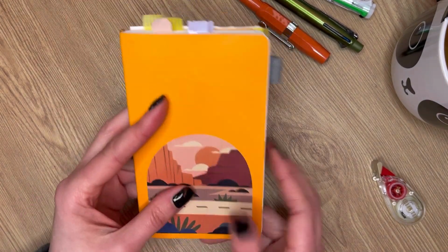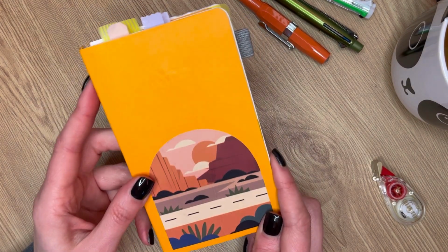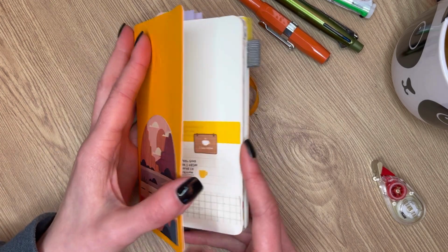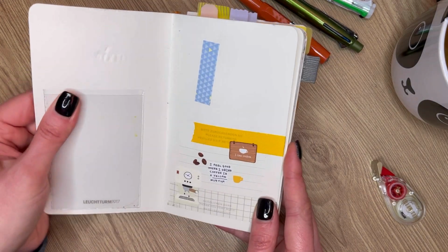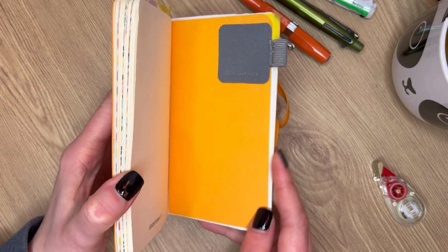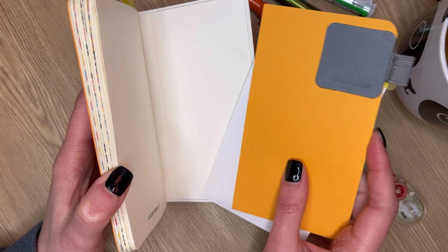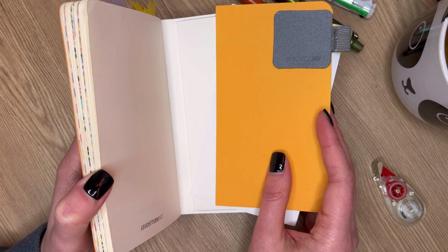If you're wanting to get into bullet journaling and you are wanting something that you can carry around, I highly recommend the Lechterm. The soft cover ones are really nice, really malleable, easy to throw in a bag. You obviously do need to get a pen loop if you do want to carry a pen and don't want to have it separate, because I don't generally carry a pencil case most of the time.